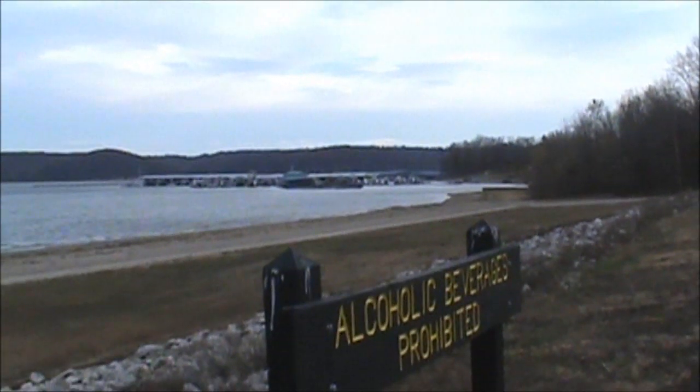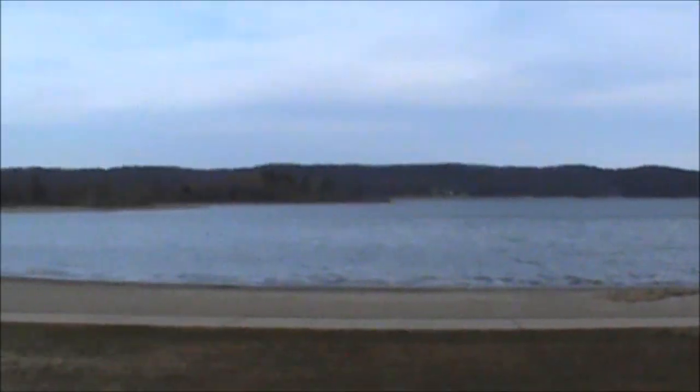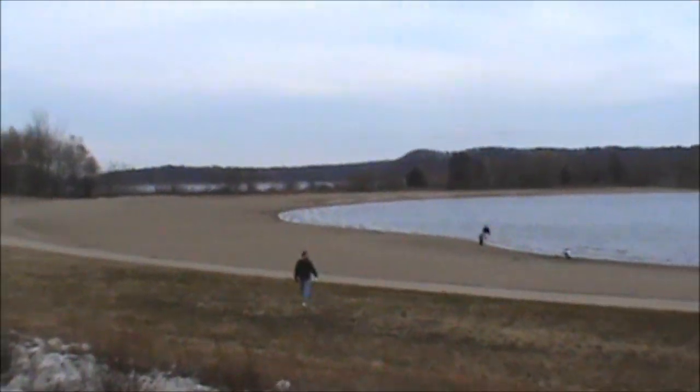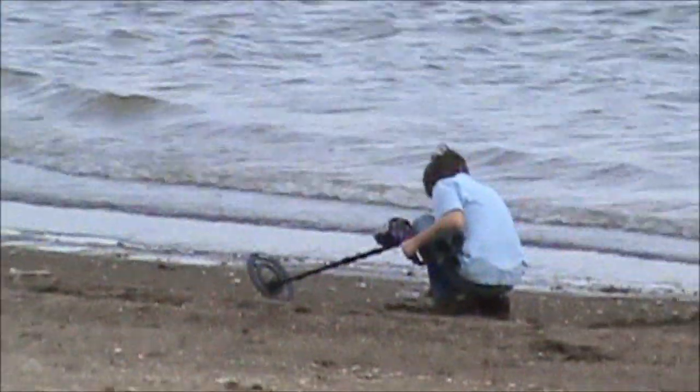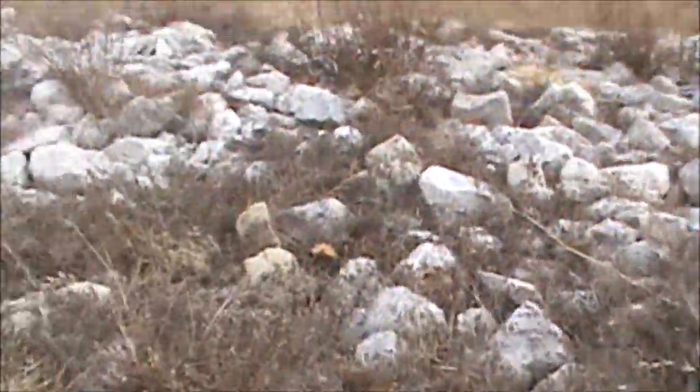Alright, here's another good view of the lake. Can't drink, so. People metal detecting. I bet you can find some good stuff. And I look down, and there's a geode. So, I'll see you guys, because these people are probably gonna get out and try to steal my cat. Never mind.